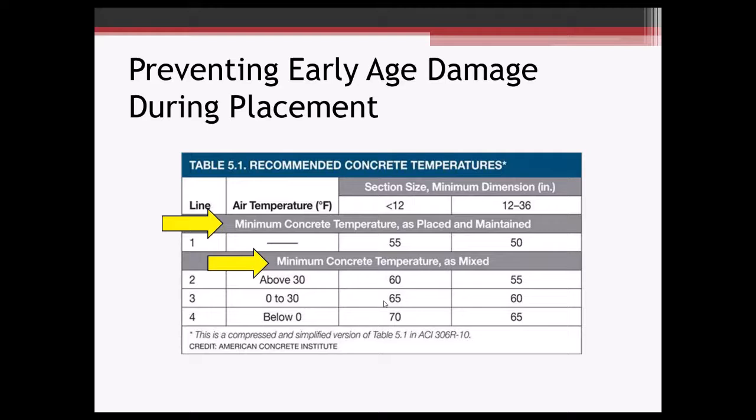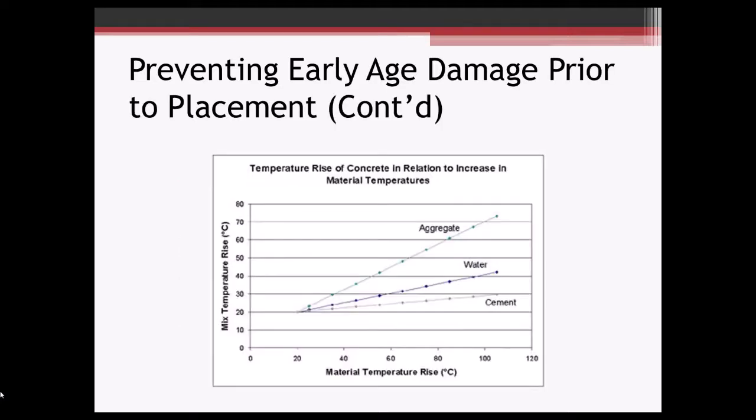So here, less than 12-inch section, we've got 65 degrees, 60 degrees if we're below zero, 70 degrees and 65 degrees. So if it's below zero, you're asking yourself, well, how do I get my concrete to 70 degrees? This is a graph, I believe, from the Portland Cement Association that shows us what the temperature rise of concrete is related to material temperature.